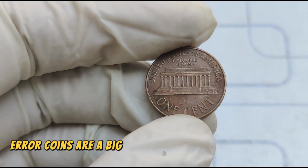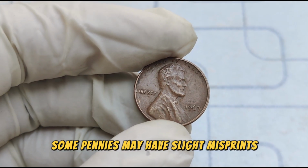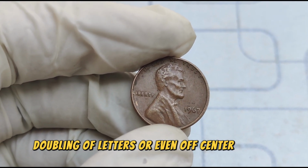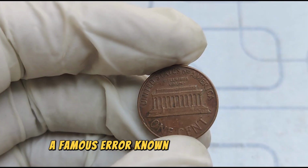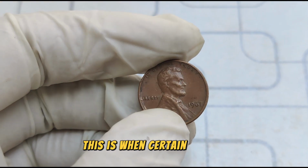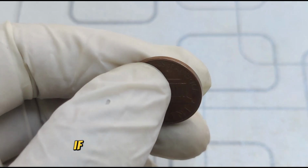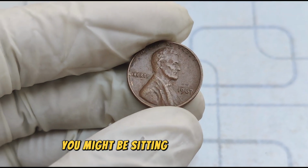Error coins are a big deal in the coin collecting world. Some pennies may have slight misprints, doubling of letters, or even off-center strikes. A famous error known as the doubled die can dramatically increase the value. This is when certain details, like the word Liberty or the date, appear doubled. If you find one of these errors, you might be sitting on a gold mine.